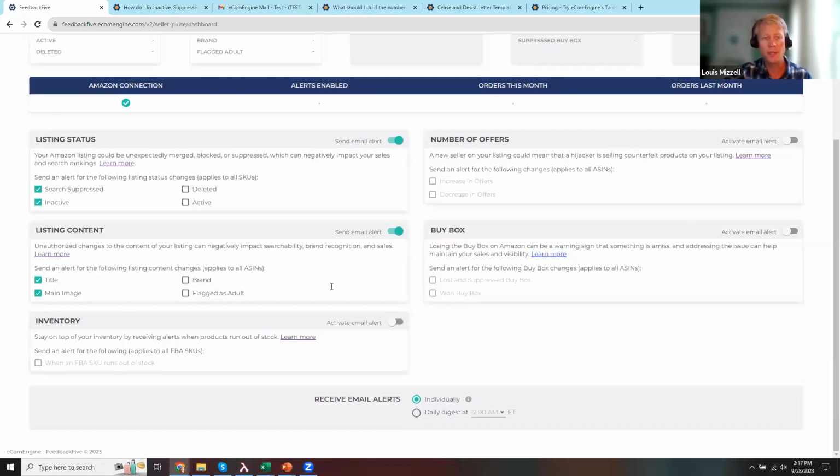And definitely the adult flag, I feel like that's a no-brainer. It doesn't happen a lot, but occasionally, either through an error or through a malicious competitor or hijacker going in, jumping on your listing, marking it as an adult product, and then you're missing out on sales. So definitely recommend turning that alert on.